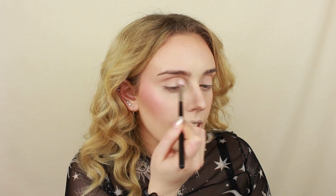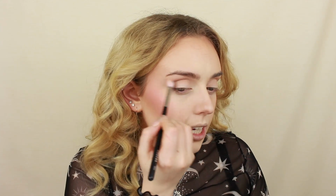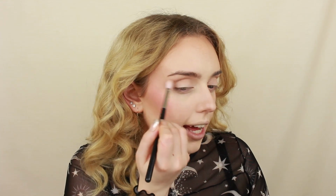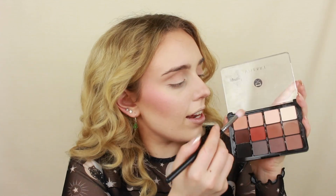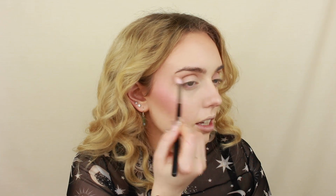All I'm doing is bringing shadow into the eye area, so kind of like what we've been doing on the rest of the face. I'm gonna pick up a little bit more, but I'm really tapping off my excess. And then when I get to the outer portion of my eye, I'm gonna start dragging it outwards a little bit. So I'm just keeping my eye open. I'm using this in my crease just above. I'm following the shape of my brow around at the back, and then dragging it out a little bit, just extending. I'm then gonna take this shade up here, and I'm just gonna blend.